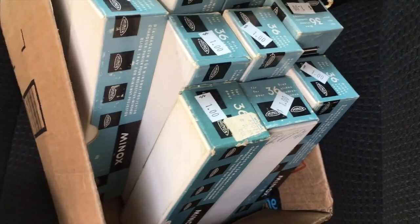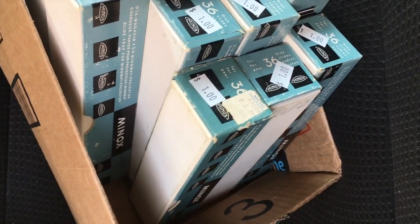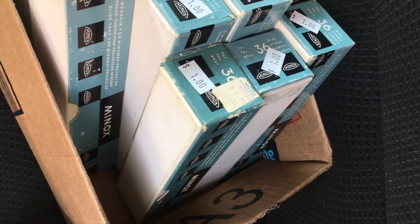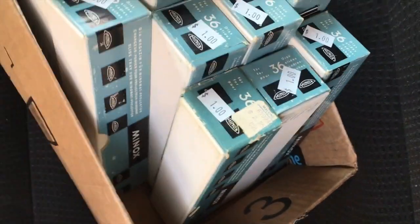I'm not real sure. I didn't see any exactly like this yet, but I figured at $1 a piece I couldn't go wrong. I paid $15 for all of these. So I have 15 of these little boxes. Each one has the little trays in it, little holders. I don't think there's a huge market for it, but I'm gonna get them listed today.